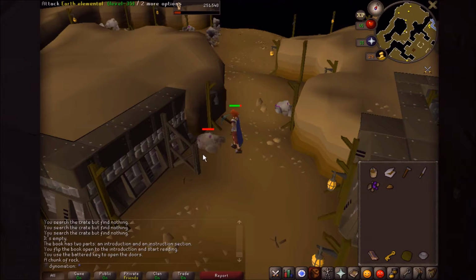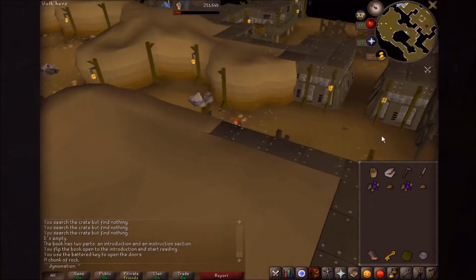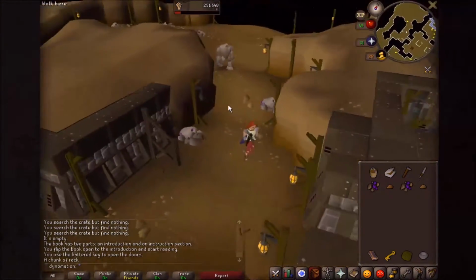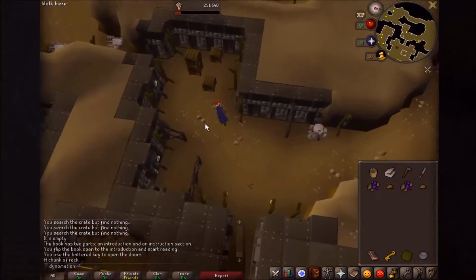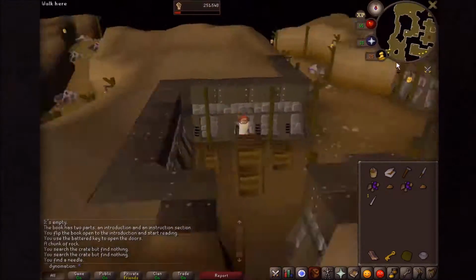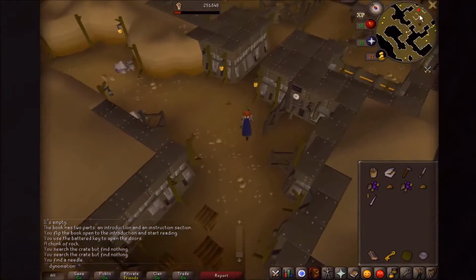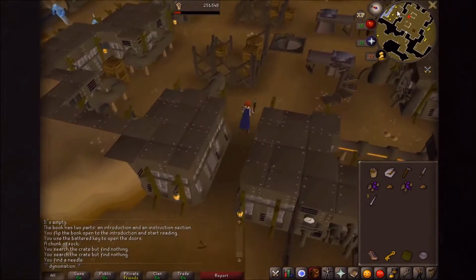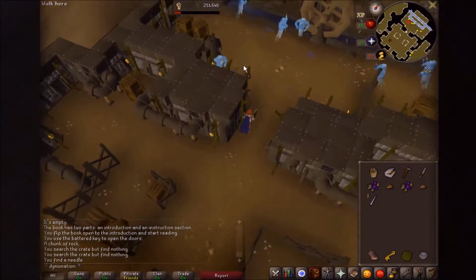There we go. And, oh geez, we got another elemental ore and another rock. I feel like that's all we're gonna find in here. Oh, there's more crates. I feel like that's all we're actually gonna find in this order. This thing's separated into four quadrants, you can call them. I feel like all we're gonna find is that. So let's actually just take this one quadrant at a time.